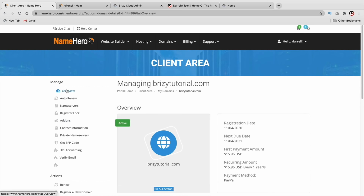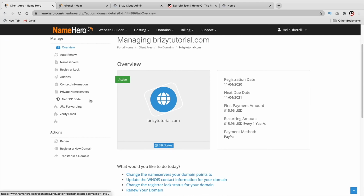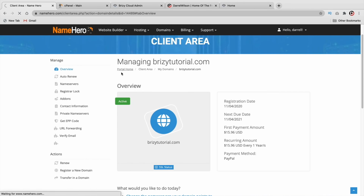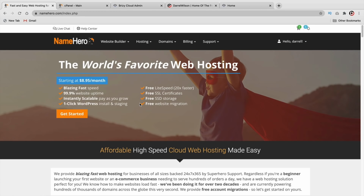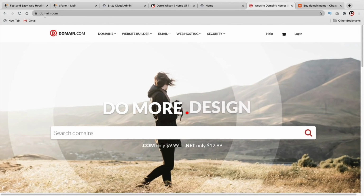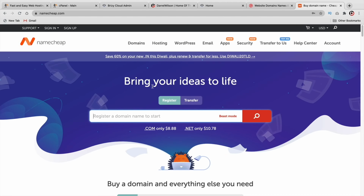So personally, I would not recommend doing that just because it might cost you a lot of money and you might want to find a cheaper registrar that only sells the domains and not the hosting to make sure that you can maximize your discount and try to save as much money as possible. So if you just want to buy the domains only, you guys can go to domain.com. You can probably get domains for like $10 there, and then you can buy a bunch of domains and point them at the Brizy cloud. Also, you can buy them at Namecheap. You can buy them for around $9, and then you can buy all those domains and point them at the Brizy cloud.